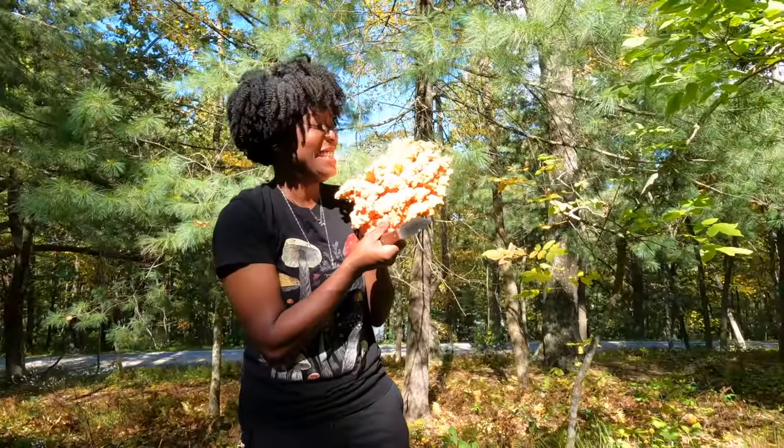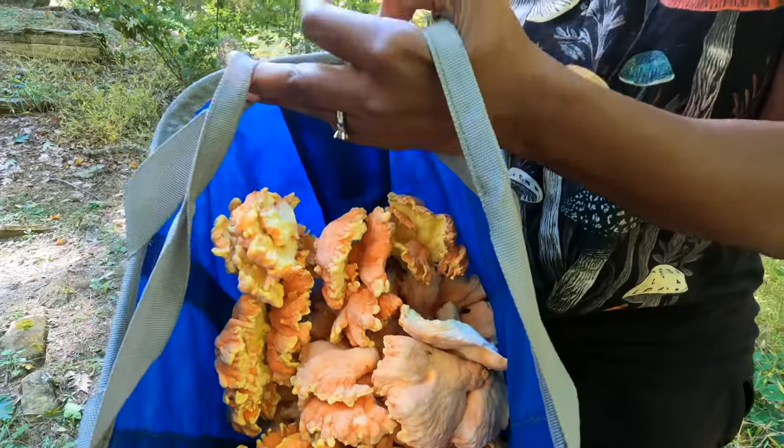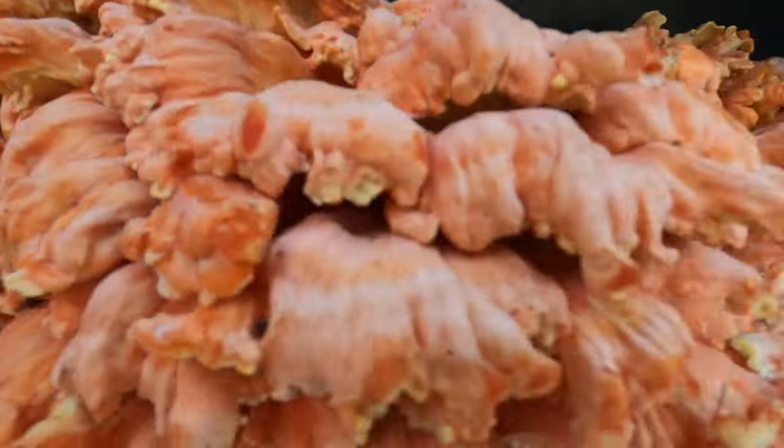It's gorgeous. Isn't that amazing? All right, let's go eat. Chicken for days. Hey guys, T's cooking us some dinner because she found all those great mushrooms.